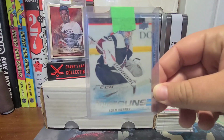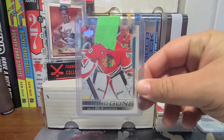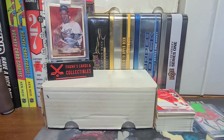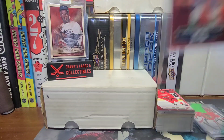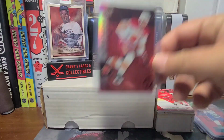So used to get these in SP Authentic. Then from 1819 Upper Deck Update, we got Colin Delia. Then we got a couple of Tim Hortons red die cuts. So from 21-22, we got Quinn Hughes. And from 22-23, we got Matthew Tkachuk.